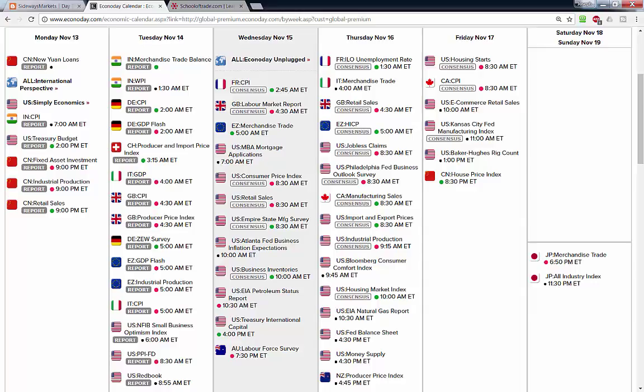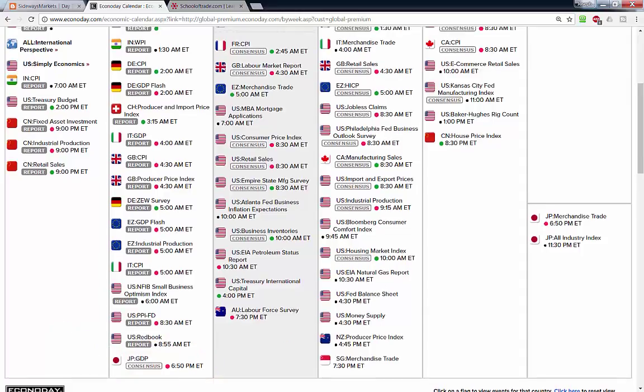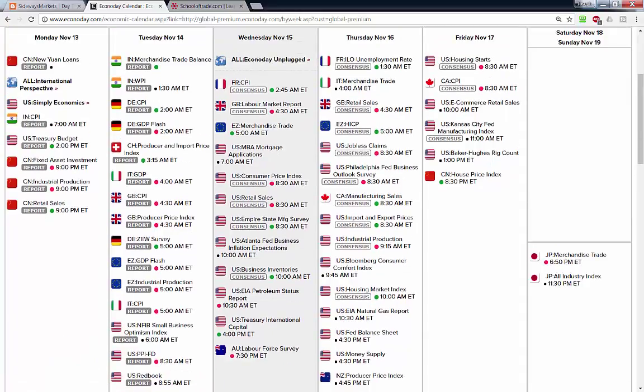Before we do, though, let's make sure we understand the calendar here for tomorrow. Tomorrow, of course, is Wednesday, November the 15th. Before we talk about tomorrow, though, we do have some big news. We're going to hear from the GDP number from our good friends in Japan, so be aware of that if you trade in the overnight Asian session. If you trade with us tomorrow morning, of course, we open up our trade room at 8 o'clock Eastern time.